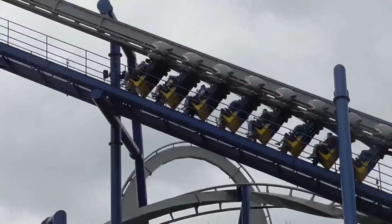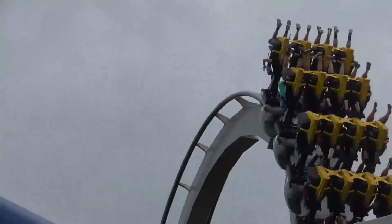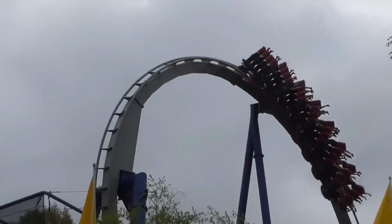This is an intense ride. It has some great inversions. This is my favorite B&M invert that I have ridden. Absolutely outstanding. It's a really underrated coaster.